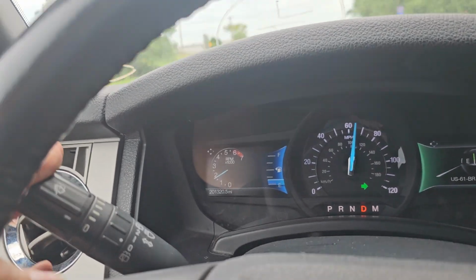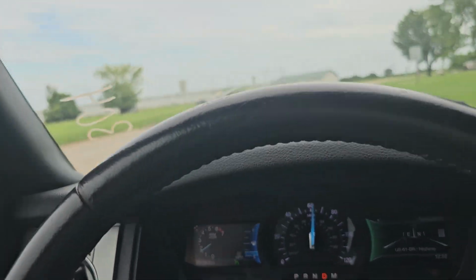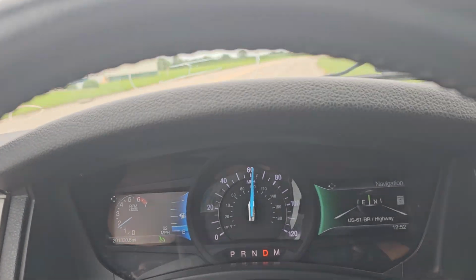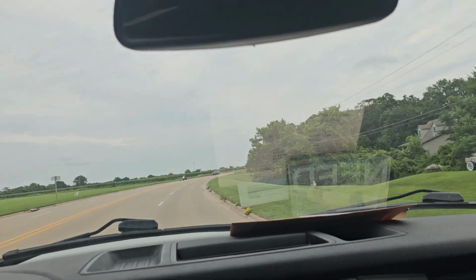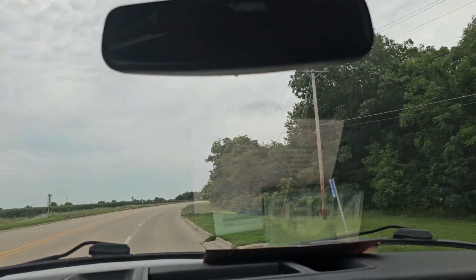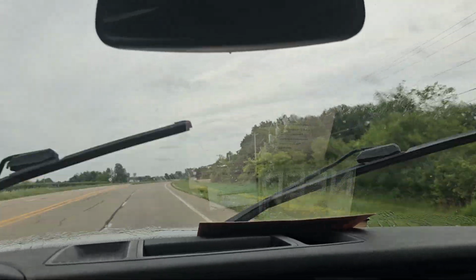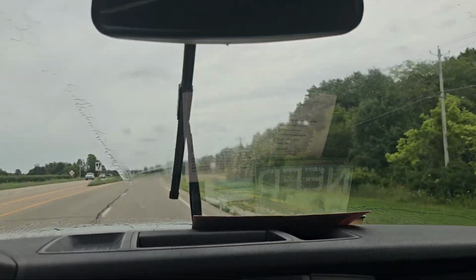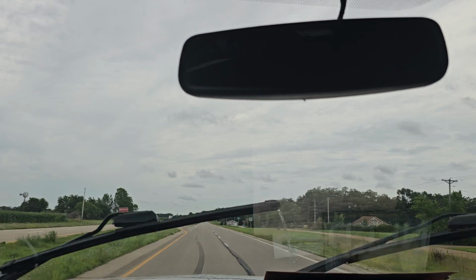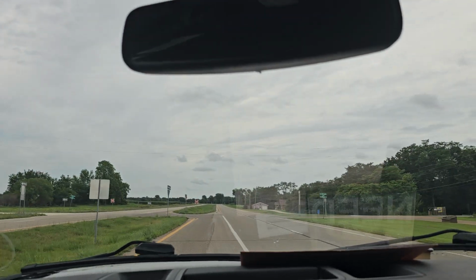Left turn signal works, right turn signal works. Let's actually turn on our cruise. And you can see that works. We're cruising at about 62. Windshield wipers work. Windshield wiper fluid works. I think this pretty much just has everything going for it. Brakes are good and solid, no grinding or vibration. They feel like they've been maintained.